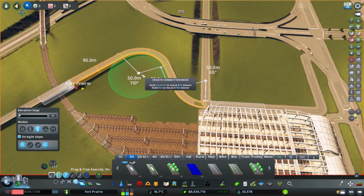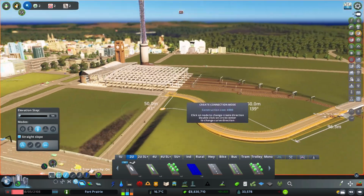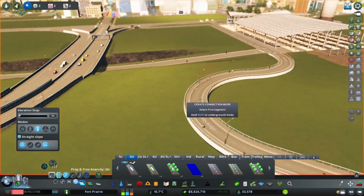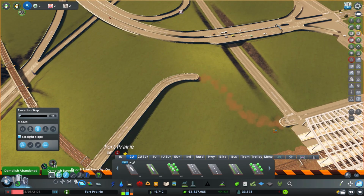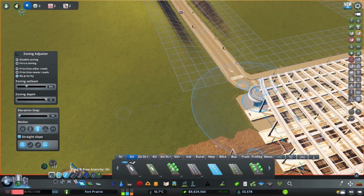I think maybe if we bring this one out a little bit more like that. I think maybe we have a ground level connection here too, which would be nice. Let's do that. Let's see how this works. Yeah, I think I can manipulate this one a little bit better than what it has. So now that we've seen that, I think it's going to work pretty good here. So let's do that. So let's start here.